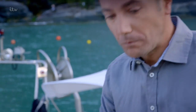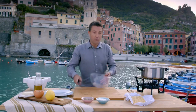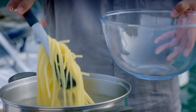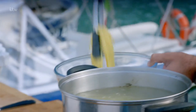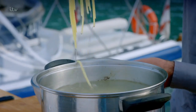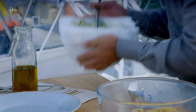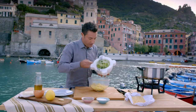Perfect. Now, what I want you to do, you can drain it, or you can use a pair of tongs like this and go straight into a large bowl. And don't worry if there is a little bit of water from the cooking pasta, because that will help the dressing. That's done. Now, yeah, the parsley dressing straight into the pasta. Like there.